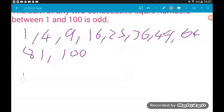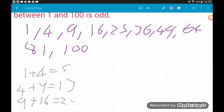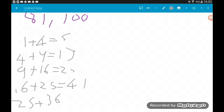So, first one, 1 plus 4 is 5. Second one, 4 plus 9 is 13. 9 plus 16 is 25. 16 plus 25 is 41. 25 add 36 is 61.